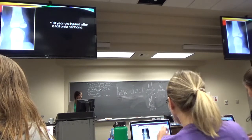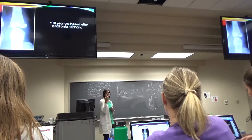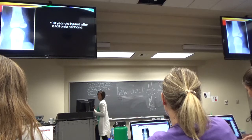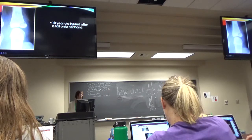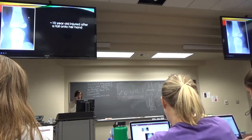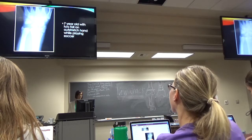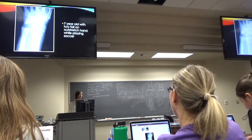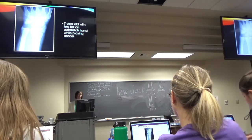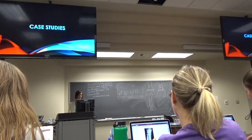All right. 4. So that's where I don't want you to miss these 4s in fingers and toes, because they can be kind of tricky. But see, you got a piece of the metaphysis there with this fracture. You can see that little piece of the metaphysis is broken off. So it's technically a 4. You might pin that. Three. But that is in the joint, so you're going to want to watch that very closely. So that's a 3. Okay.